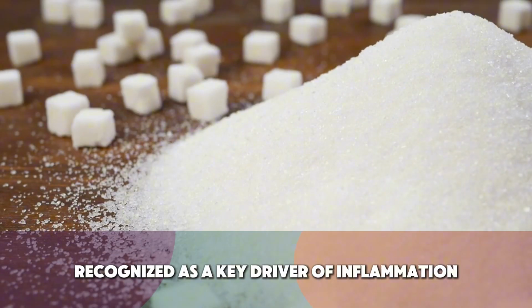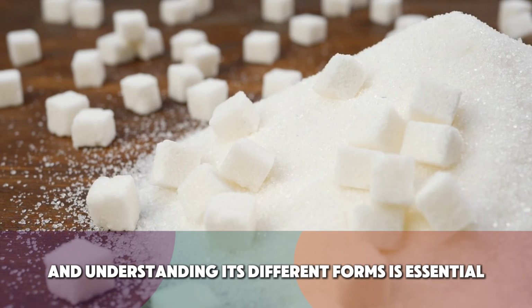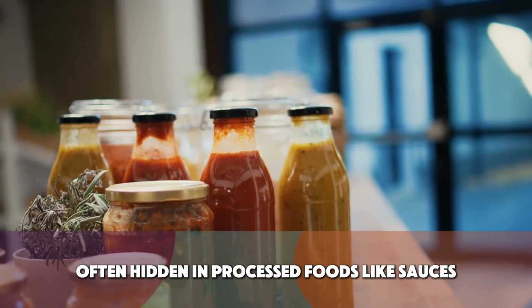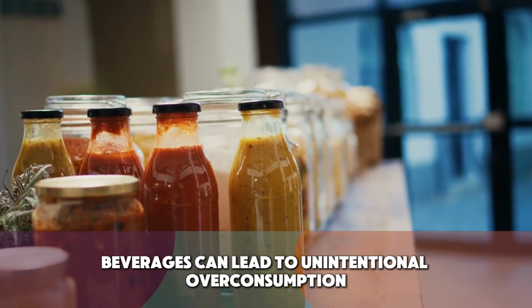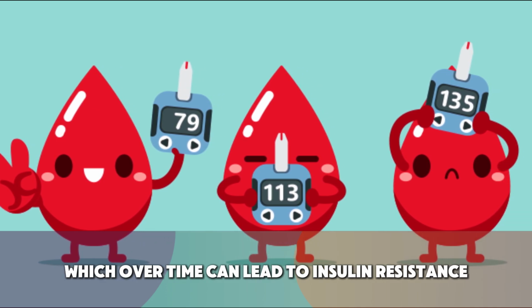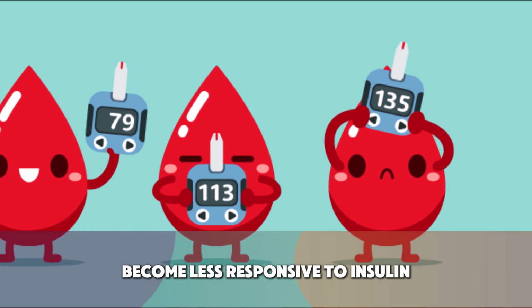Sugar is increasingly recognized as a key driver of inflammation, and understanding its different forms is essential. Natural sugars from fruits and dairy are less concerning, but added sugars, often hidden in processed foods like sauces, snacks, and beverages, can lead to unintentional overconsumption. These hidden sugars cause rapid spikes in insulin, which over time can lead to insulin resistance, a condition where cells become less responsive to insulin.